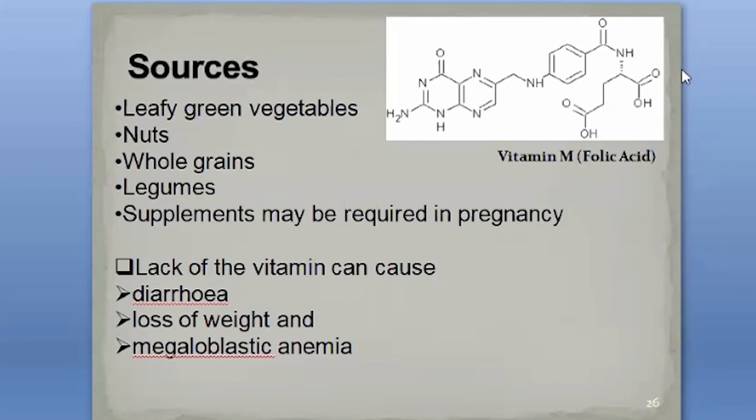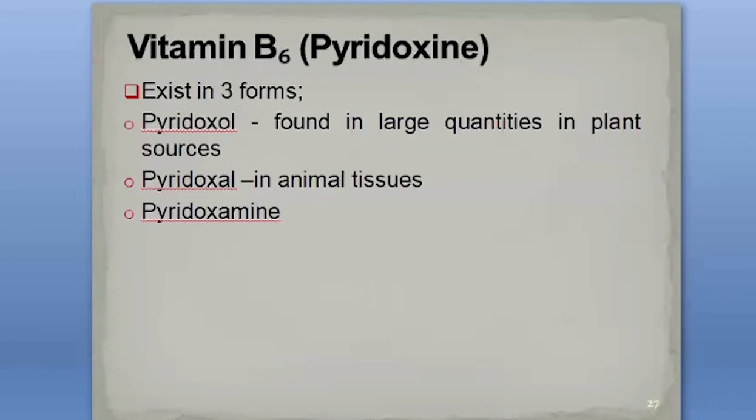Okay, so this is the structure of folic acid. And then pyridoxin, which also exists in three forms, pyridoxine, pyridoxal, and pyridoxamine. And these can be obtained either from animals or from plant sources, or they can actually be synthesized in the lab. So we've got synthetic ones, but obviously they are not enough. The natural source is actually sufficient for the animals and for human beings to partake of this kind of vitamin.